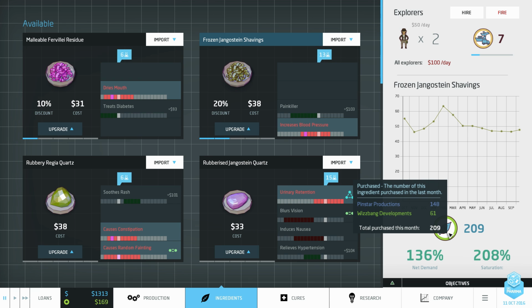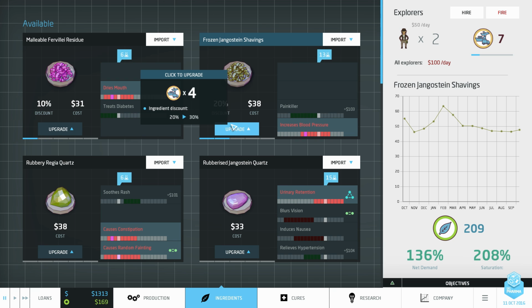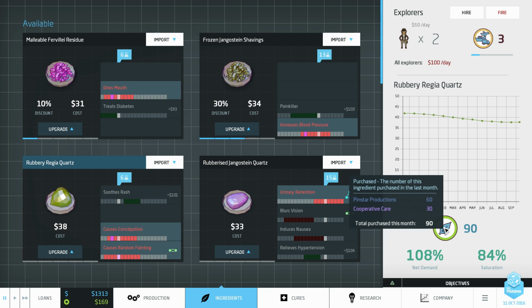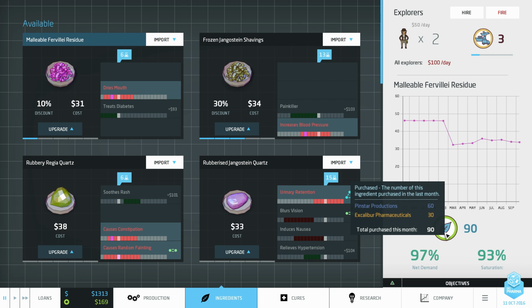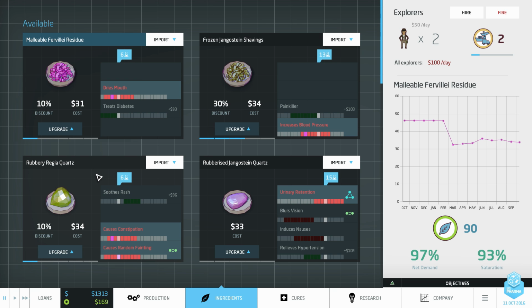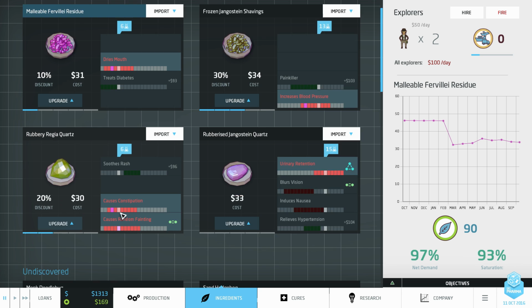Now we are a big buyer of this frozen Jangostin shavings because of all the pain medication we're cranking out. So a boost right here would definitely be worth the 4 points it would cost in terms of dropping our price and increasing our margins across the board. What else are we using here? This one, we are using 60 of this, not too bad. And this one, we are also using 60. Well, this one is a higher price. And after putting in that point there, it is still a higher price. So let's upgrade it again.